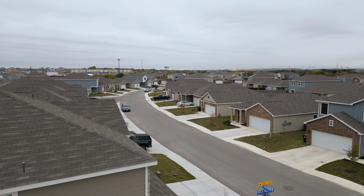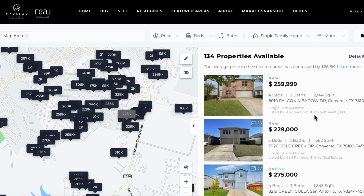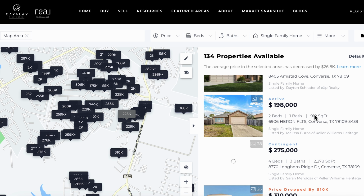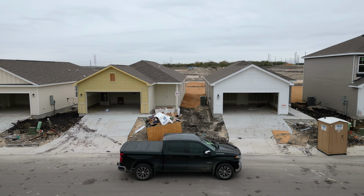So here we focus on being aggressive on price for our home buyers. We are actually starting in the 230s, and our average home price tends to be around the 270s, 280s. Pre-existing homes in these areas are ranging from 220 all the way up to about 350 on average. You get closer to 350 the closer you get to 1604 and Randolph Air Force Base. But in this community, for brand new, I think that's very reasonable to have the amenities.